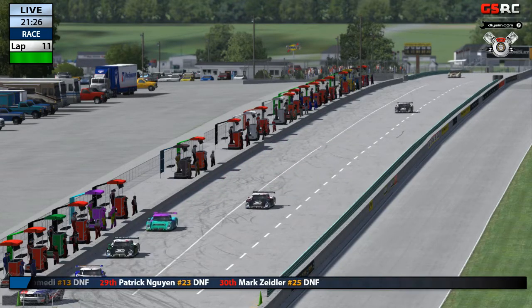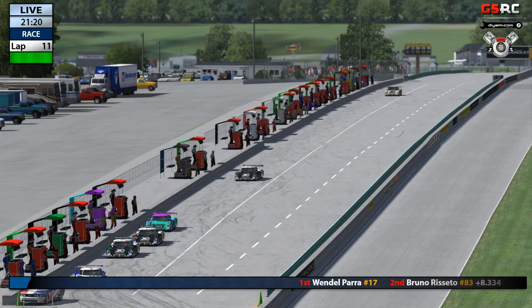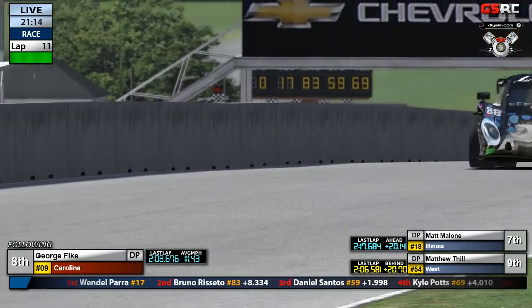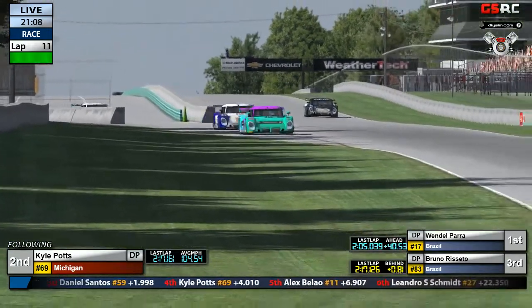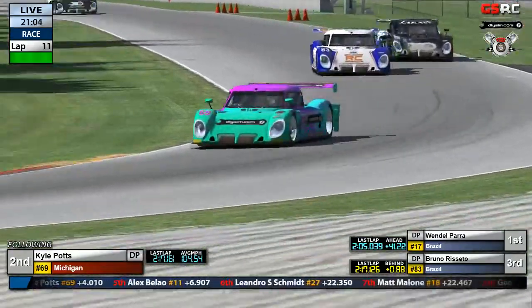What about George? Wow, look at George Fike. How did he get up into 8th place, Bill? Oh, I don't think he's pitted yet. Yeah, he is going into the pits now. In fact, just behind him is Mark Robertson. Now Potts is out. Looks like Potts is going to beat him out. Whoa, Potts beats all of them out. How did Potts jump with so many drivers?